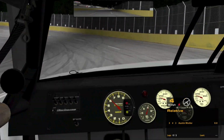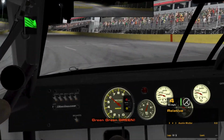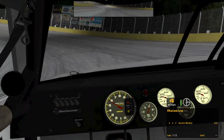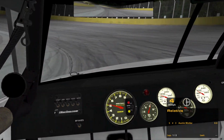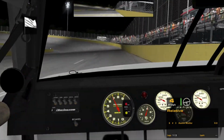This track is basically like a big Bristol. Like, it's like the old big Bristol, basically, because you want to be right along the bottom, and it's just so banked and so wide. I try to back up my corners to get a straight run off so I can get on the gas earlier, because you can go all the way out to the wall. There's a lot of room.